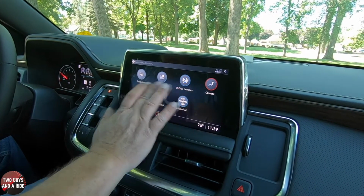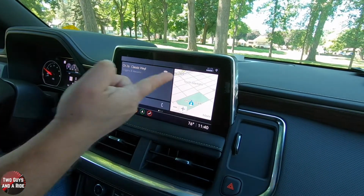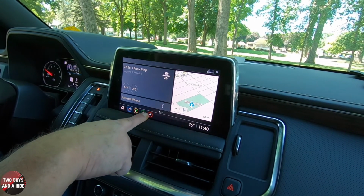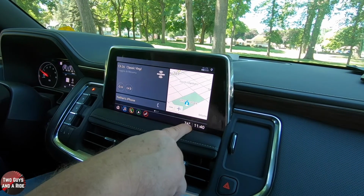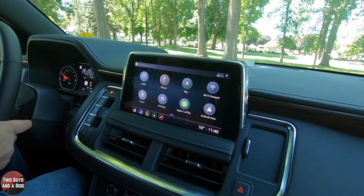Okay, down below that, you see you have this stays here all the time. So you have your home key, which brings you to here. Blue for media, yellow for phone, green for navigation, and red for climate. These are all like shortcuts. And then over here you have outside temperature and clock. All right, let's go into a few of these and show you what's there.